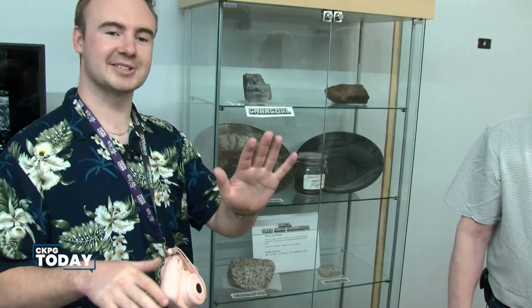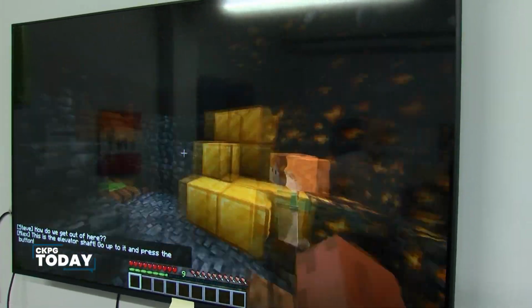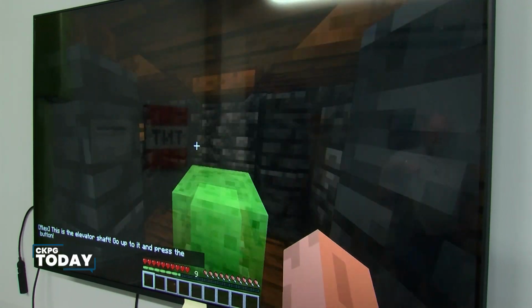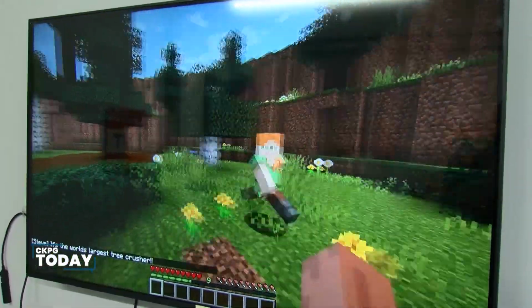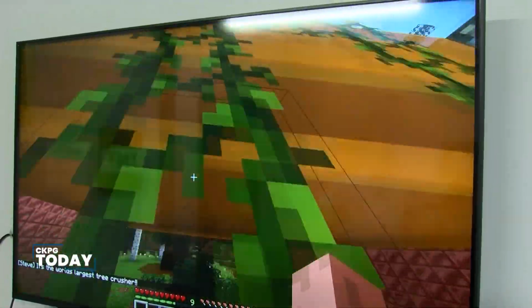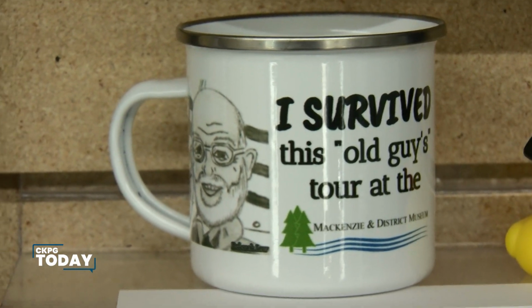Now maybe the biggest highlight of this room is what you're seeing on the screen over there. This is pretty cool. Some local kids from the community and the museum worked together to make this. Yes, it's a 7-minute Minecraft museum video. But not just a video, because it has a piece of Mackenzie in there. Yes, a Minecraft tree crusher. That's pretty cool. Few museums can say that, Jim. Actually, none.